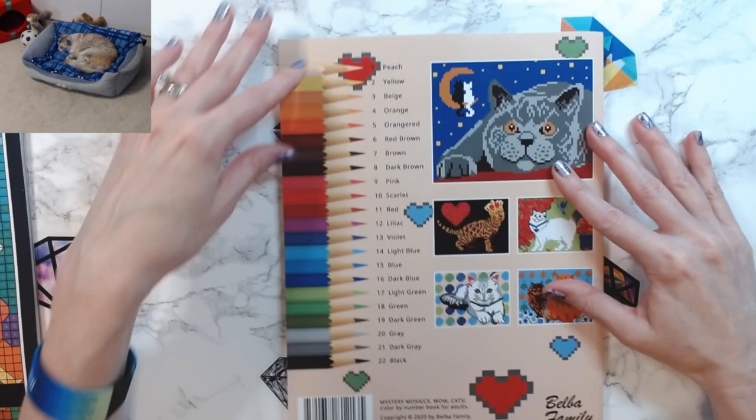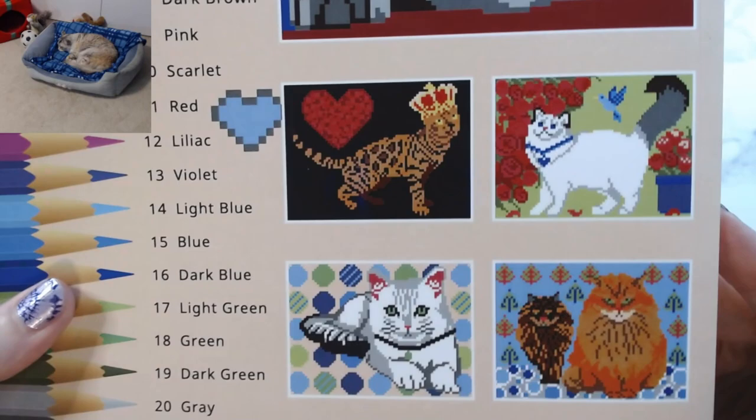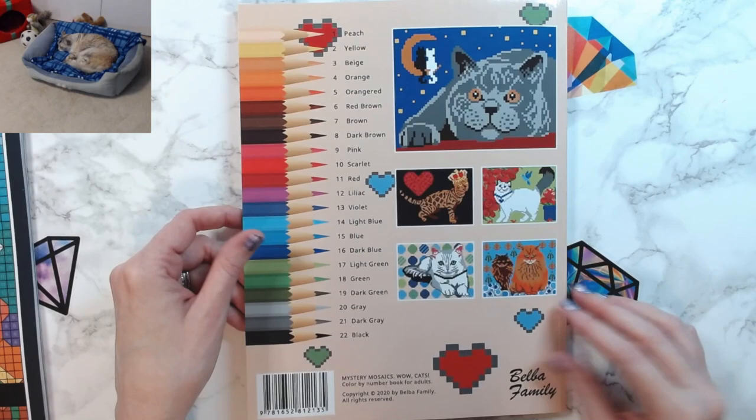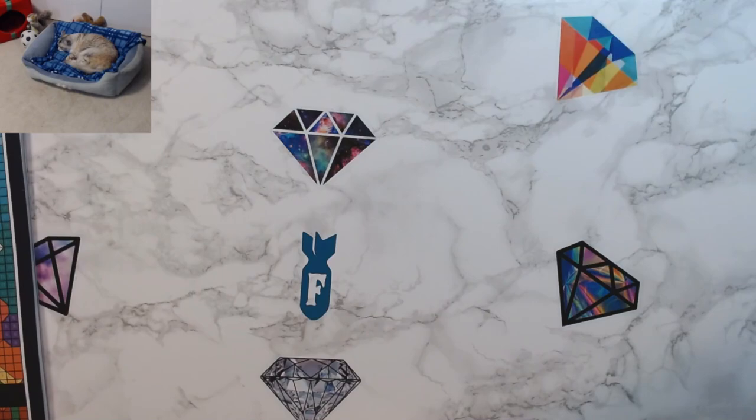On the back, you've got your color chart here, and a few pictures of what they're going to look like. So if you like cats, get it, Shug. I thought it was very cute. They're going to look pixelated. It's like diamond painting, you're doing boxes of color. But I'm okay with that. I think it's a cool image that looks like a cat. So those are the books that I have.